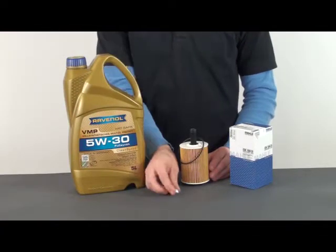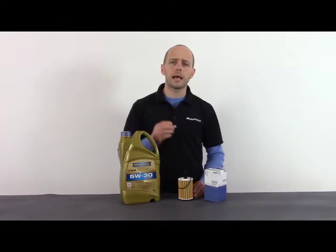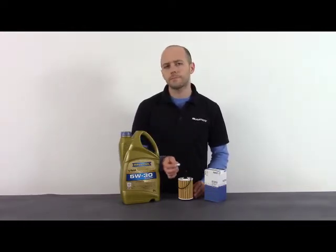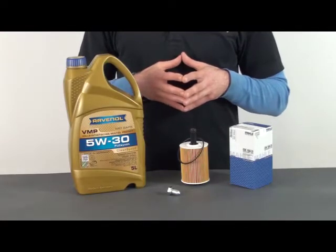We also include the drain plug in our oil change kit, which is the identical design as the original with the built-in sealing washer. So that's an overview on our 2-liter TDI oil change kit.